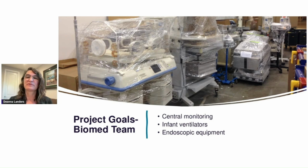Now, the next area that we looked at was biomed. Biomed basically is all of the equipment that is not servers and monitors, meaning the general computer equipment. It's the equipment that's specifically medical related. All the stuff that you see here, you can see an incubator and other things like that, medical monitors, that's all biomed. Their goal was to install, make everything operational that they install, and train on everything that they install. The three areas that they really wanted to concentrate on were the central monitoring, the infant ventilators, and also endoscopic equipment.